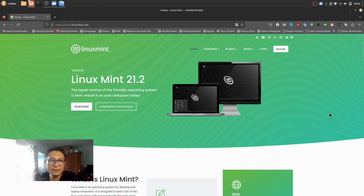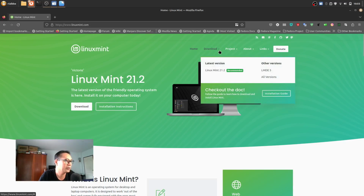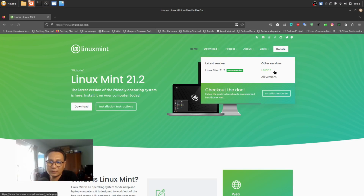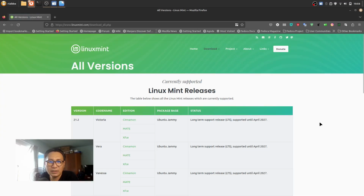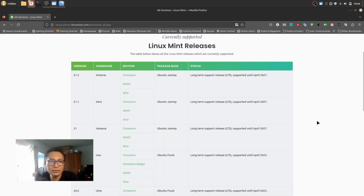So this is their website, linuxmint.com, and on their front page they have the Victoria, which is the Linux Mint 21.2, and it is available for download already. This is their recommendation. You still have the LMDE 5, which is their Debian version. So let's take a look into the older versions so that you can see the current support and the long time support and their previous versions.